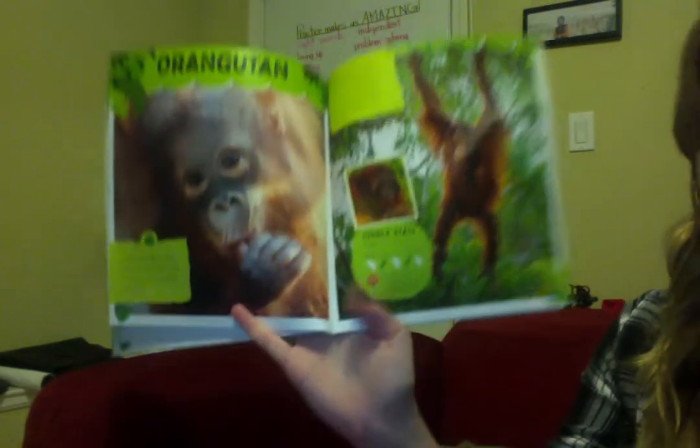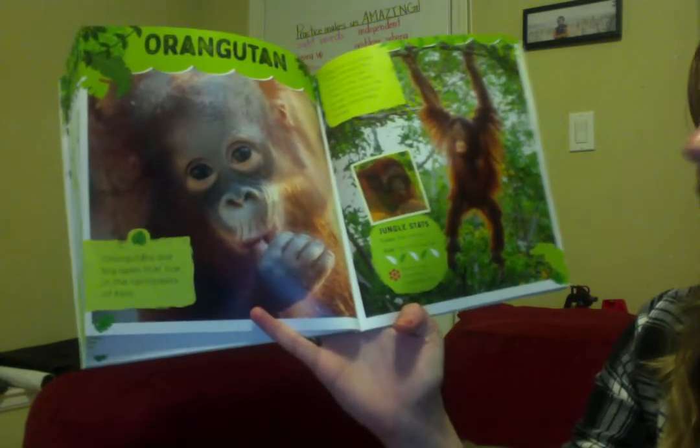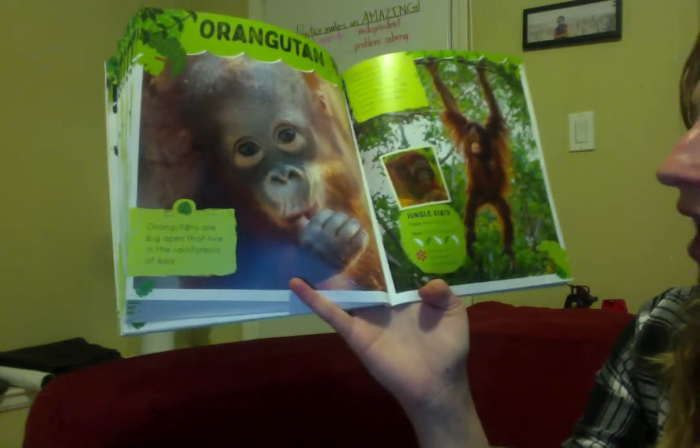Jungle stats. They're red-orange, they can be up to 4.5 feet tall, and they can be found in Borneo and Sumatra in Southeast Asia.